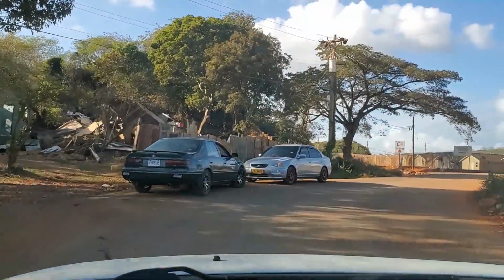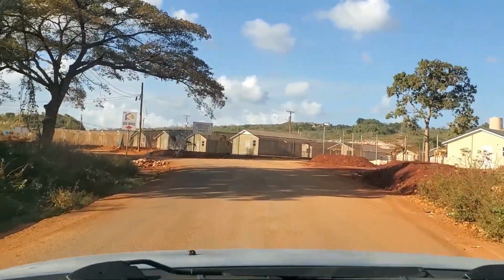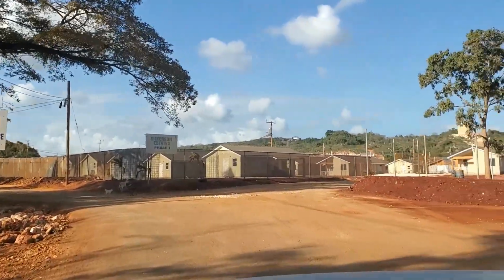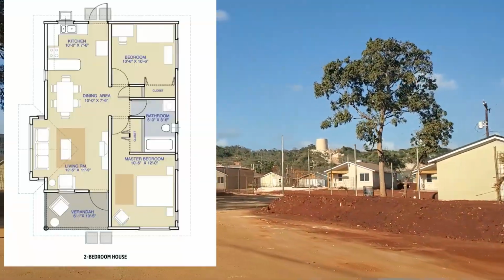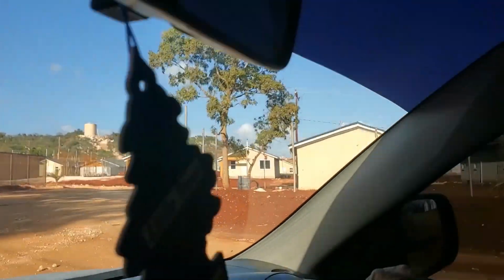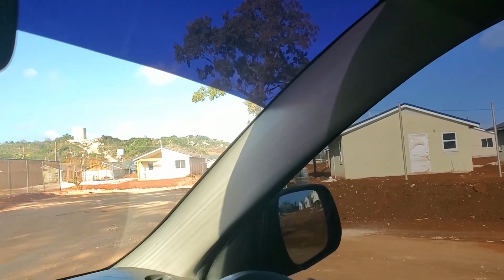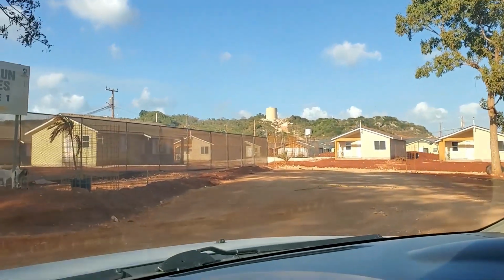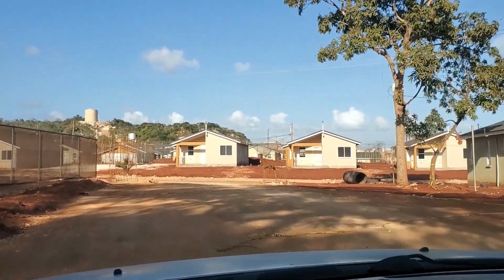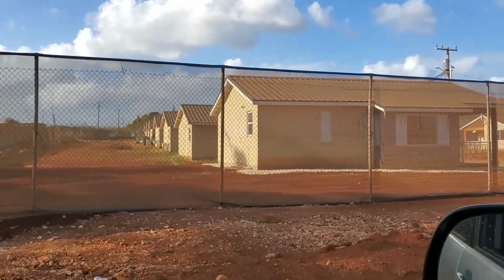If you're a stickler for what the community looks like, though, leading up to here, I don't know what we're going to do. Okay, so there's a site office. Silver Sun Estate Phase 1. Wow, guys. I don't know if you remember the first time I came over here, but it's so nice to see, like, how the place actually developed. So yeah, people actually live here.